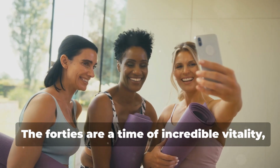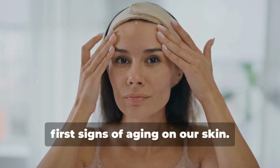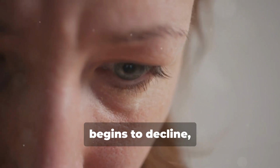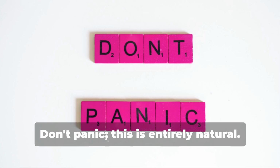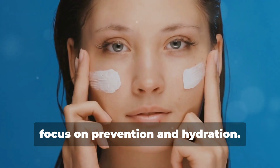The 40s are a time of incredible vitality, but it's also when we start noticing the first signs of aging on our skin. Collagen production, the protein responsible for plumpness, begins to decline, and fine lines may make their debut. Don't panic, this is entirely natural. The key is to approach skincare with a focus on prevention and hydration.